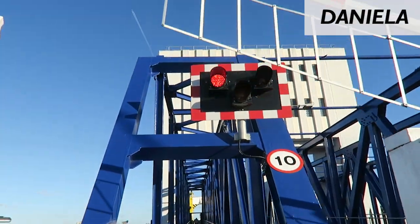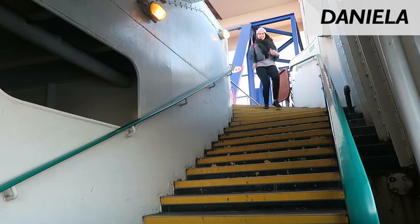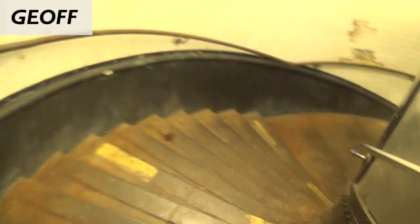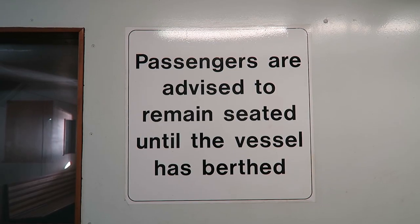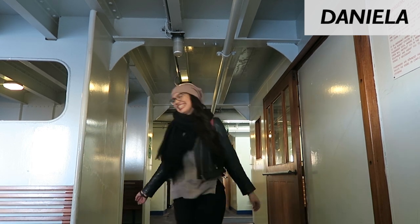Where are the steps? Ah, the steps around the back. Here we go. Gates have just lifted and we are making our way onto the ferry. It says passengers are advised to remain seated until the vessel has berthed. I don't think we're gonna follow that. It's too fun walking around everywhere.